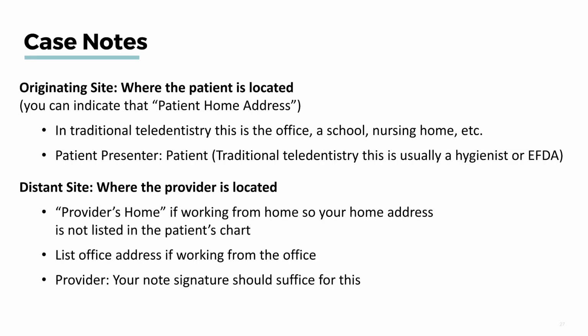You also need to know that when you're doing a teledentistry exam, you need to document certain things in your notes. One of those things is where the patient is located. Like I said, that's called the originating site. In a lot of cases, if you're triaging directly, your patient's location is their home. So you're going to say patient's home. You can just say patient's originating site, patient's home on file.